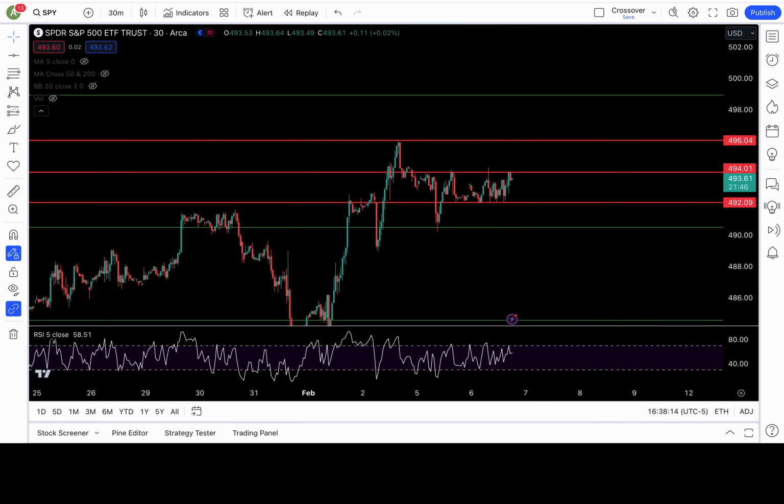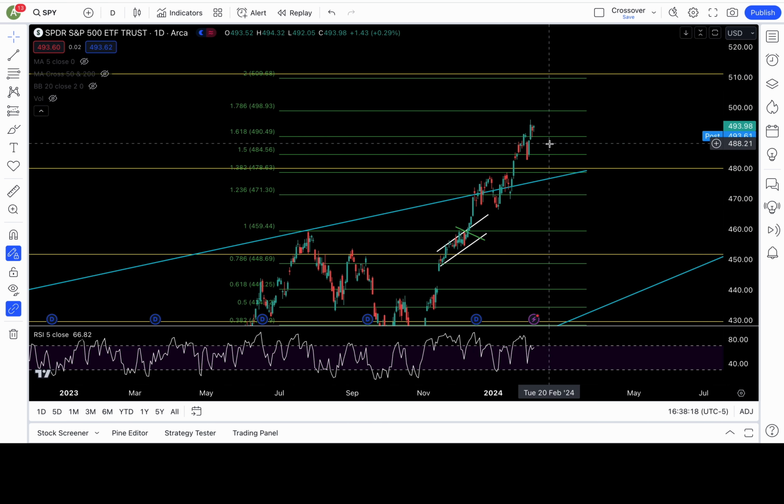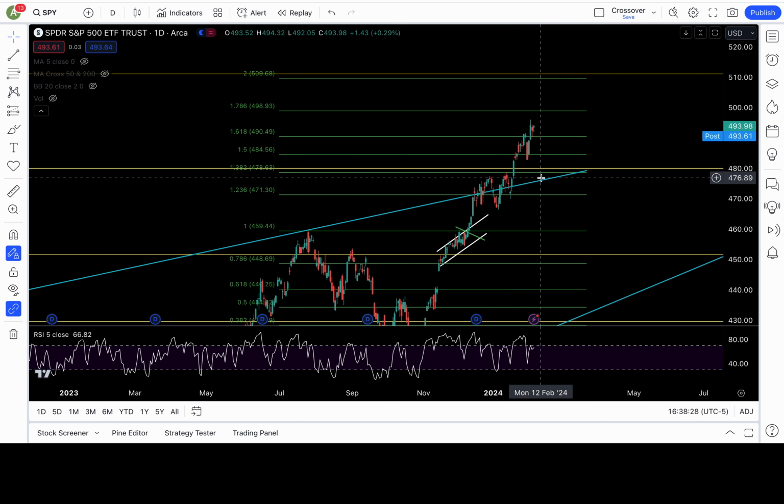It's showing us there. So 492, 490.5, and 489 are the three levels that must fail. If those levels fail, look to short. We are heading down lower. We're possibly finally pulling back. A decent pullback. Still overall bullish, but we finally could possibly get a decent pullback if those levels fail.